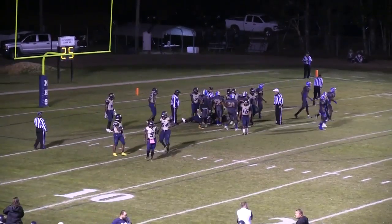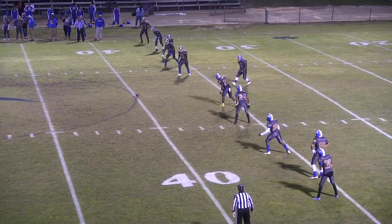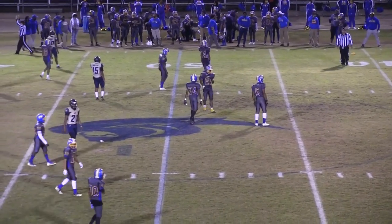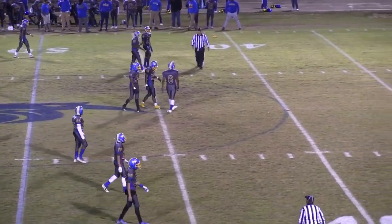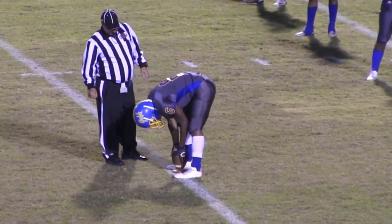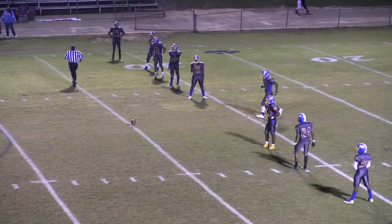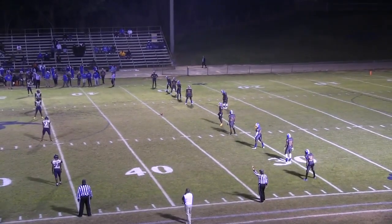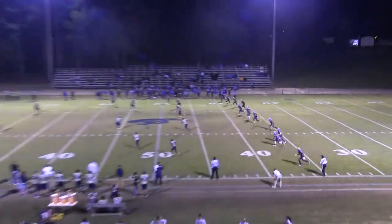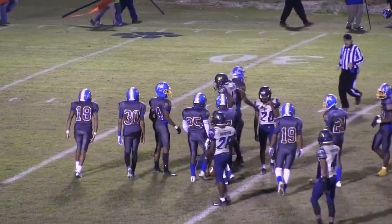Great defensive stand by the Panthers, inside the one there. We hold them. Offside, gonna be offsides against the kickoff team. Going back. Ball's covered at our 34-yard line.